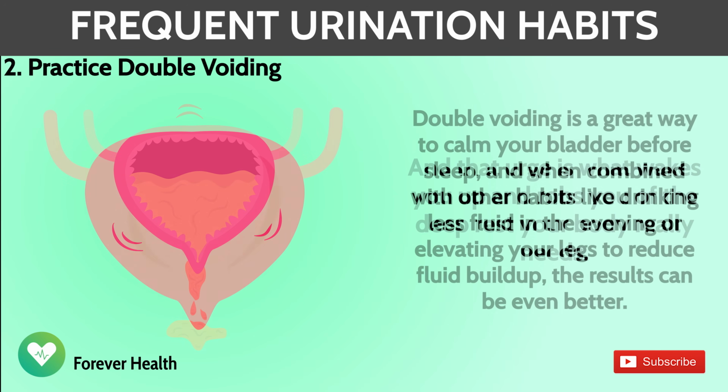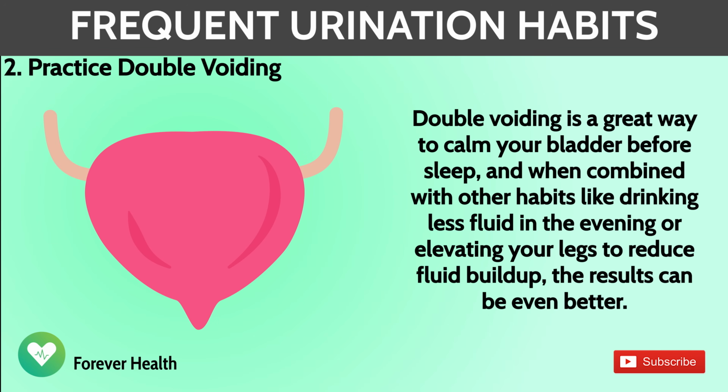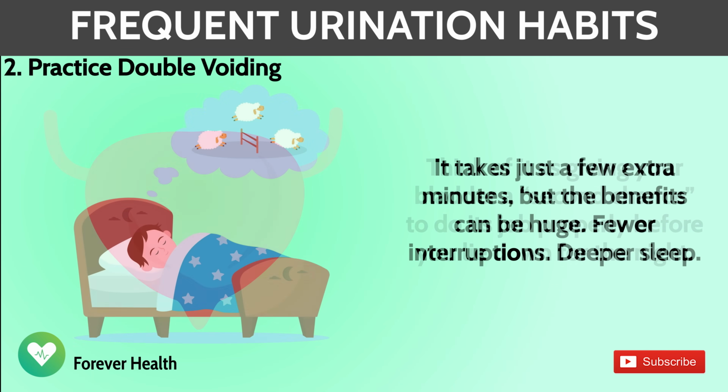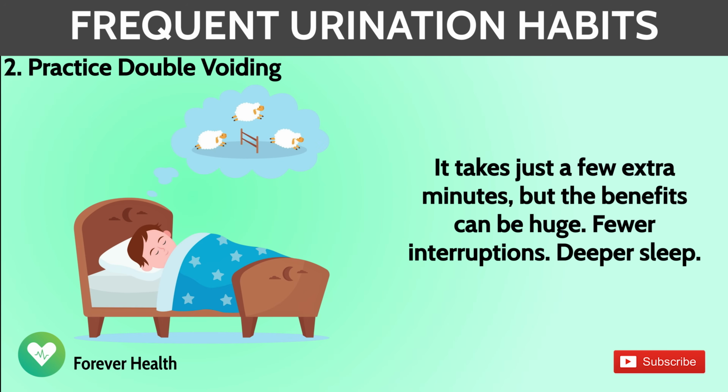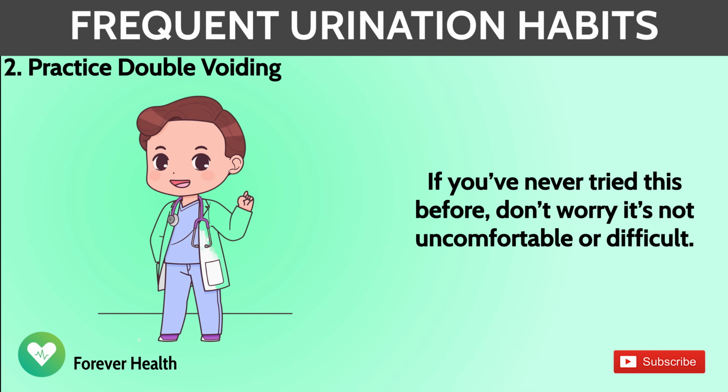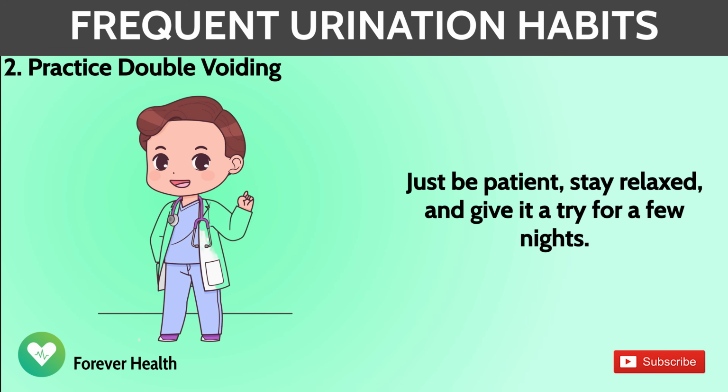Double voiding is a great way to calm your bladder before sleep, and when combined with other habits like drinking less fluid in the evening or elevating your legs to reduce fluid buildup, the results can be even better. Think of it as giving your bladder a second chance to do its job properly before you lie down for the night. It takes just a few extra minutes, but the benefits can be huge. Fewer interruptions, deeper sleep, more energy in the morning, and most importantly, peace of mind. It's a simple act of self-care that tells your body, we're done for the day, time to rest. If you've never tried this before, don't worry, it's not uncomfortable or difficult. Just be patient, stay relaxed, and give it a try for a few nights.